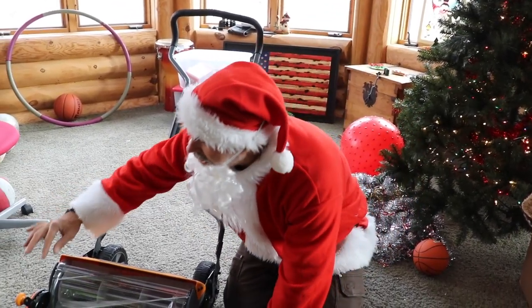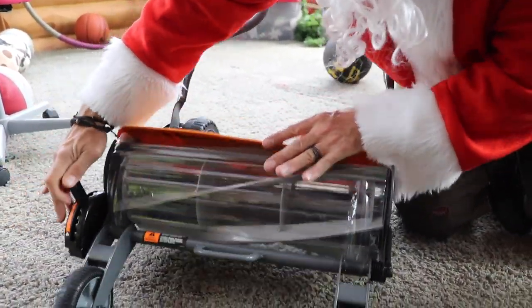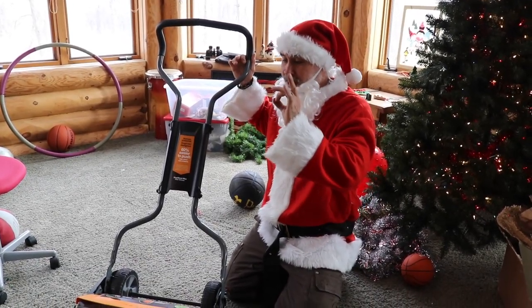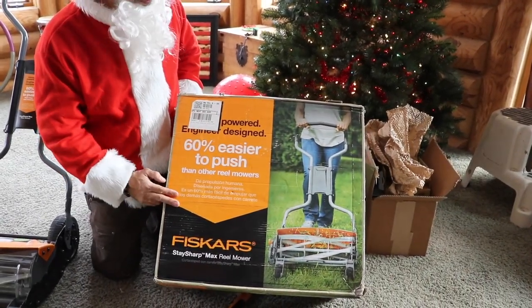Watch how easy this adjusts up and down. Boop. This is probably one of the easiest adjustments I've seen. For a mower without a motor, this is the way to go. Made by a company that actually cares about their people.